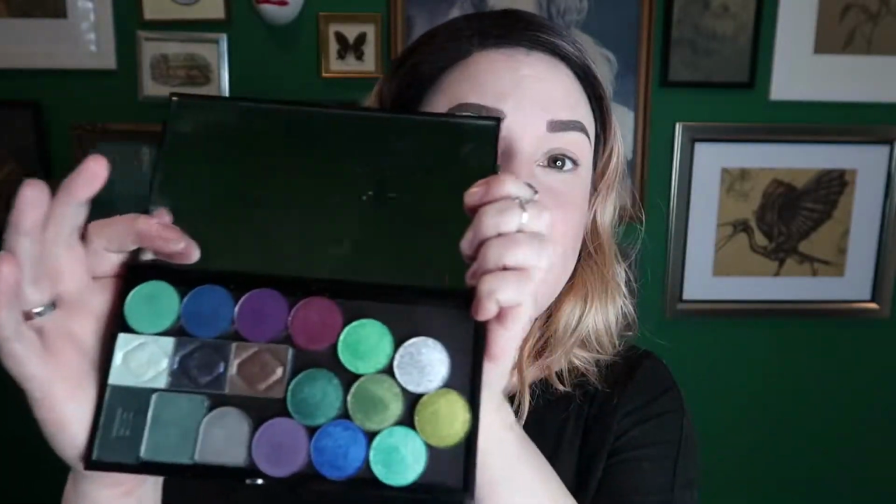Right, now I'm faced with the task of actually putting them on my face. How are we going to do this? Alright, let's do something weird. Full shimmer eye look. I'm not going to use the purple one. I'm going to save that for another time. Look at those. I'm going to use almost all of those. Full shimmer eye look. Yes, I know. Very strange. But I think it's a good idea.